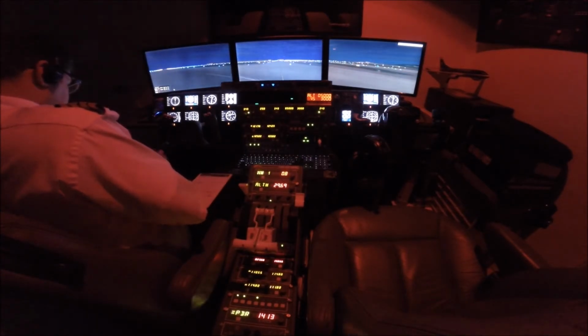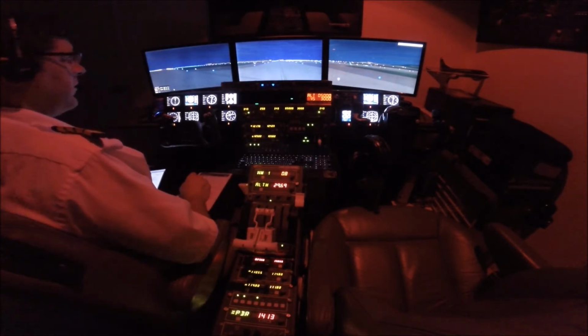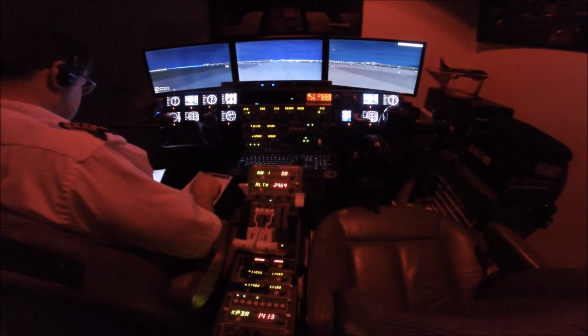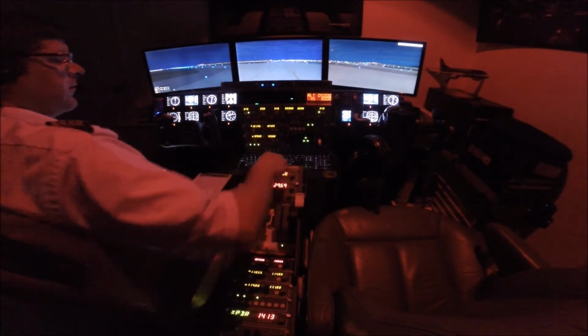Take a quick gander at the departure. Top altitude 5,000, I have that set. We'll be flying heading at 348.